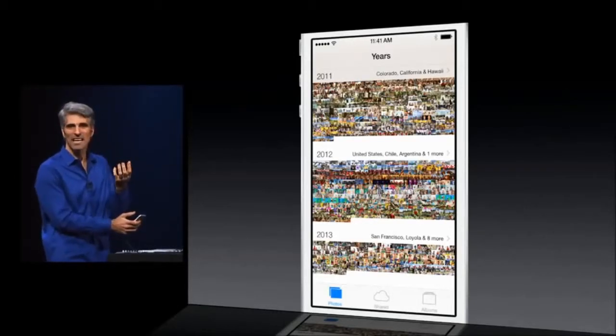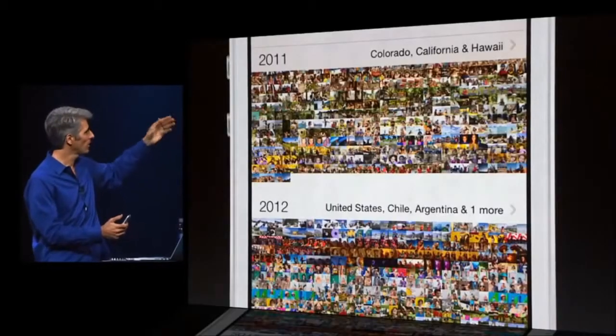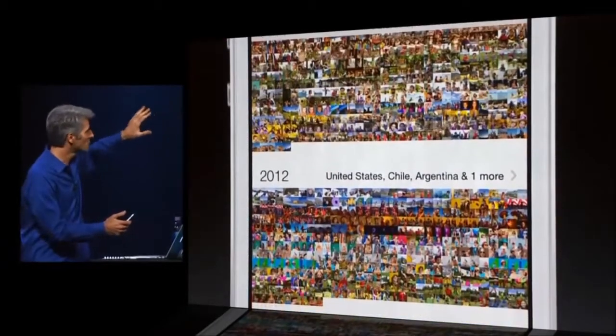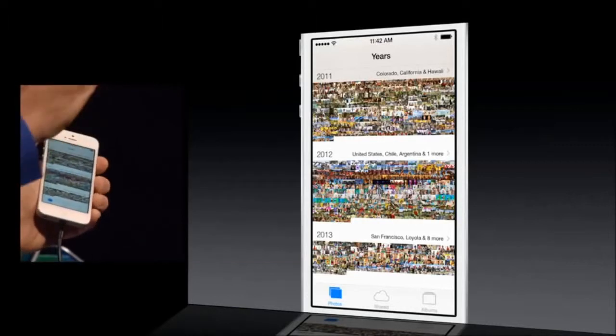And look at how we pull out the interesting places that you went in that year. Like 2011 was Colorado and Hawaii. 2012 went to South America. You may not remember when you did it, but iOS does. And it's right there. And with this Retina display, you can even kind of make out patterns of photos and when different occasions are.